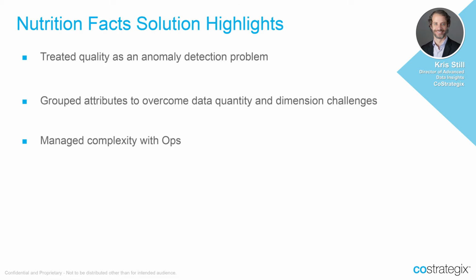So we actually did treat this as an anomaly detection problem. We did not try to use text mining or NLP for this. We were actually just finding the things that were out of the ordinary. And so for that, and to recognize those patterns, we broke the data and the attributes into groups. So one of the common groups was macronutrients, right? That's what you use for everything. So calories, protein, fats.